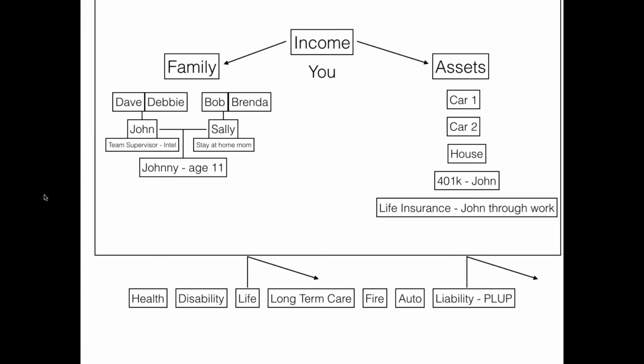At that point, I'm going to take a step back and shut up, and I'm going to let John tell me what's important to him. I'll tell you right now, the majority of them, it's going to be a liability umbrella. It's going to be life insurance. And it's probably going to be either health or disability. But the majority of clients, that's going to be what it is. And I'm going to shut up, sit, and lean back in my chair.